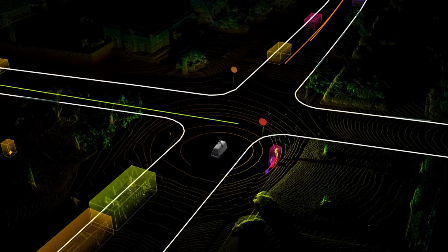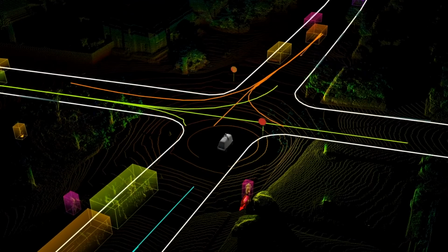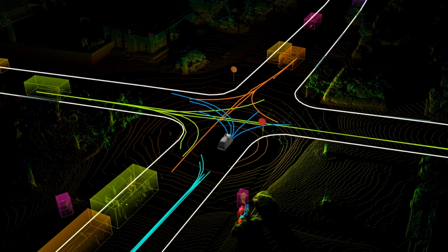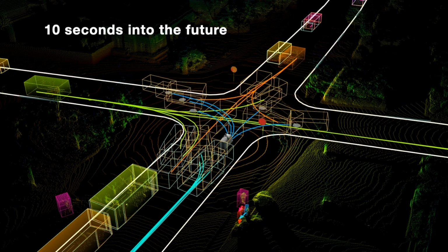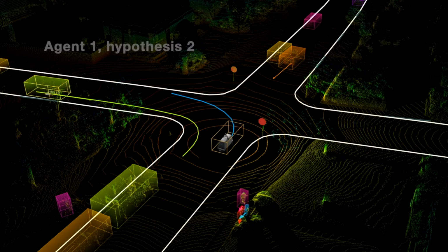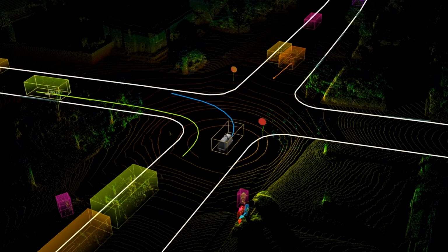Let's go a little bit deeper into how the system understands the intents of other agents and predicts what they're going to do in the future. Predicting the future is inherently difficult because it can unfold in many different ways. We address this by generating multiple hypotheses for each agent and rolling each of them out for 10 seconds into the future. For some agents, their behavior depends on us. Our system can also reason on how another agent will behave given our own course of action. We evaluate different scenarios to find the safest option to proceed.